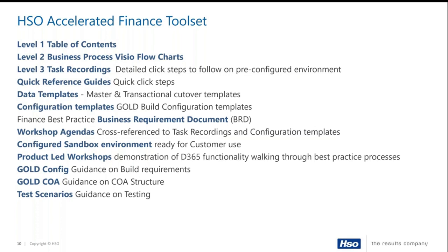In addition to that, we also appreciate that different people learn in different ways, and we've also created quick reference guides. So this is a quick click step that you can print off and follow on the side of your computer. We also talk through data templates, whether these be for master and transactional data, to support the cutover process to help you get live on time.